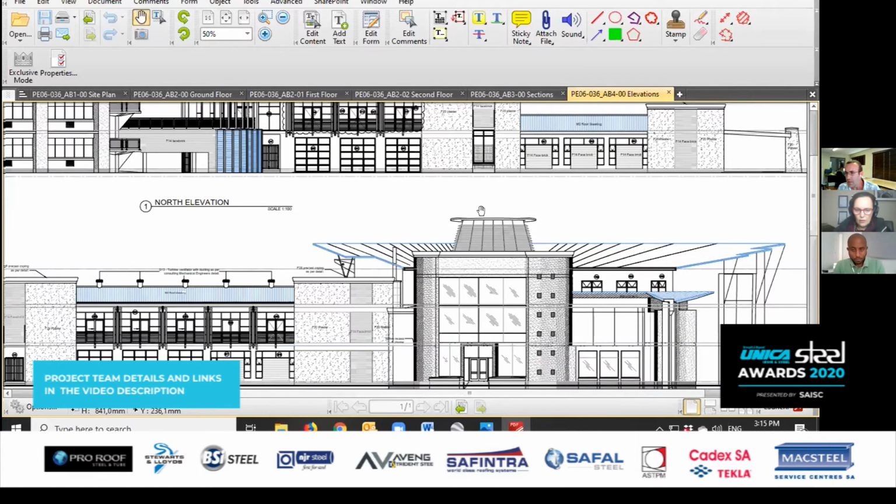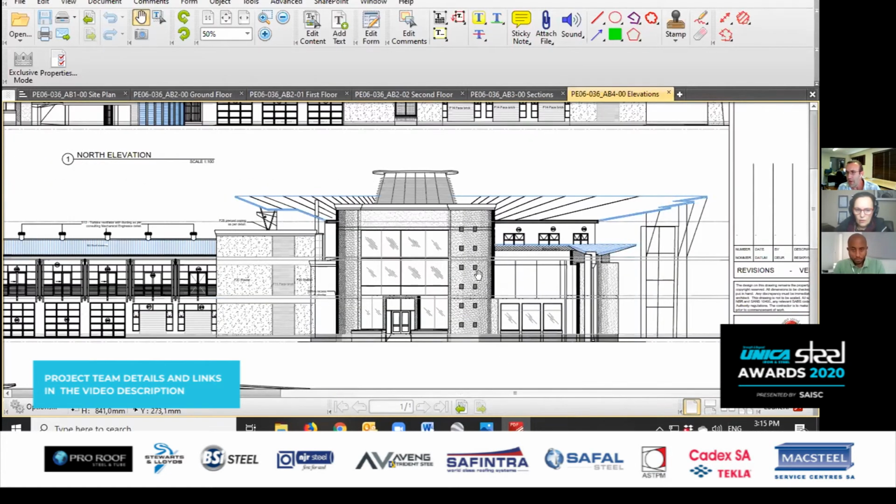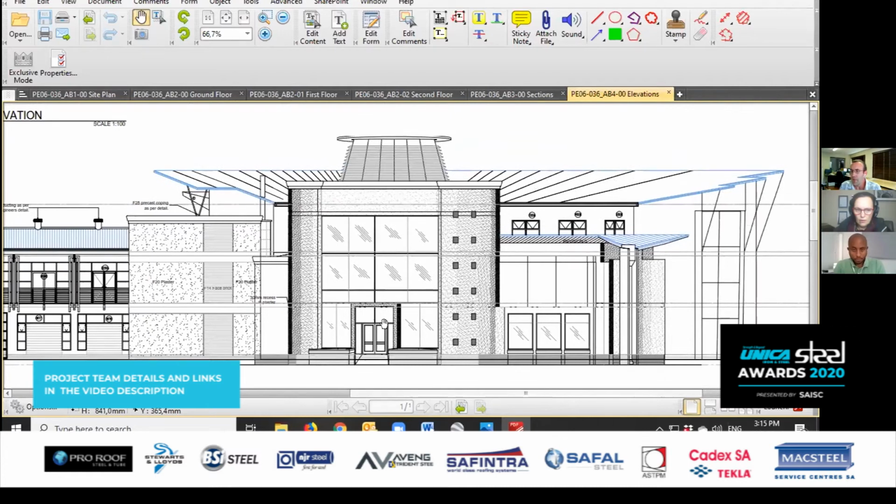Yeah, so this again is your main entrance to the back of the building. This is the atrium space, which we'll talk about. That's our curved roof in the background, which is also quite a key design element on this building. And I'll elaborate on that a little bit later as well.